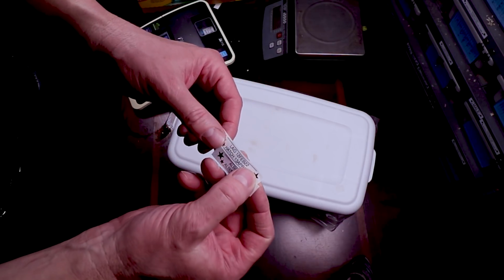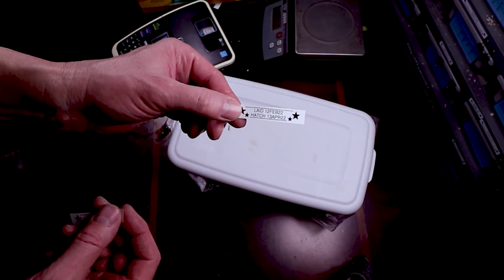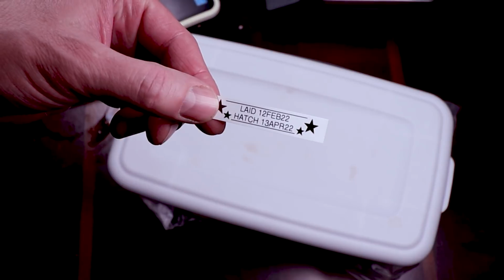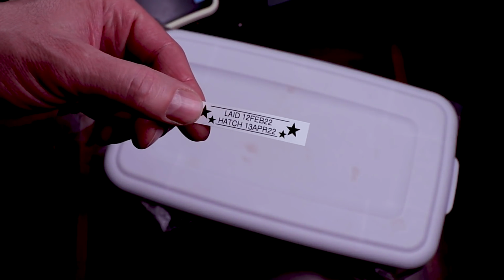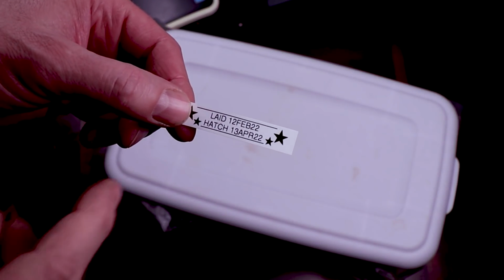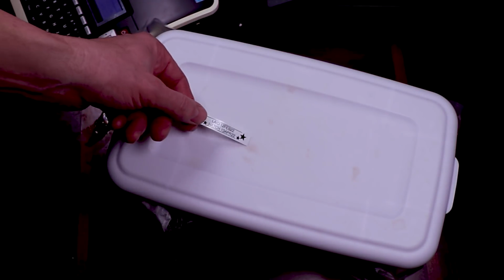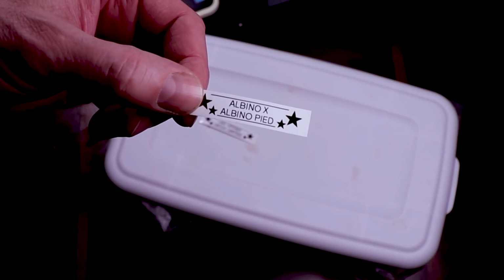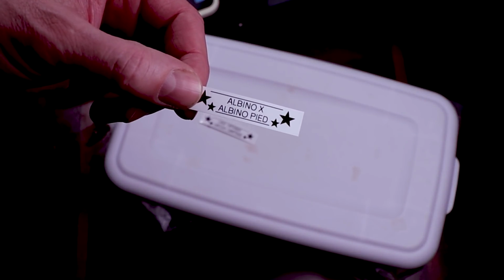Alright, so I put 2 labels on my box. The first one is the laid date, when it was laid and when it'll hatch. So this one was, I'll just say today, 12 February 22, and it'll hatch 13 April 22, which is 60 days. And then I put another label, the pairing, albino pied crossed with my albino.